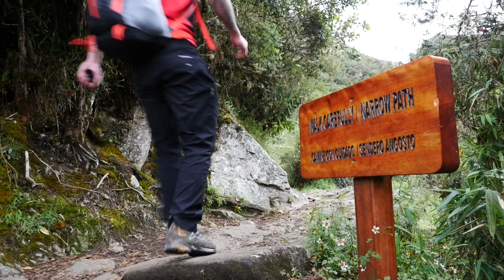Okay, so we're probably just over halfway to the sun gate. As you can see, it's light, and I'm wearing a t-shirt at 6:20 in the morning.